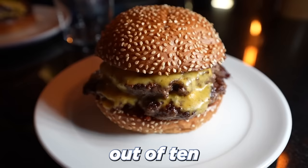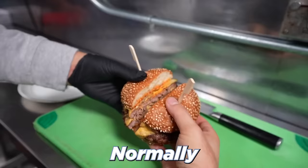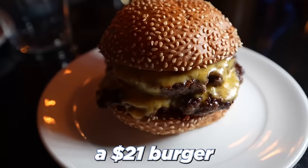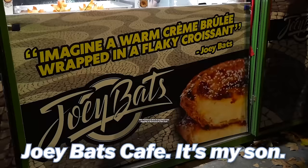For me, it's a 10 out of 10. They perfected it with this. I'd easily pay $21 for this. Normally, I would find it very difficult to justify a $21 burger, but in this case, I would justify the cost. Joey Bat's Cafe, it's my son, okay.